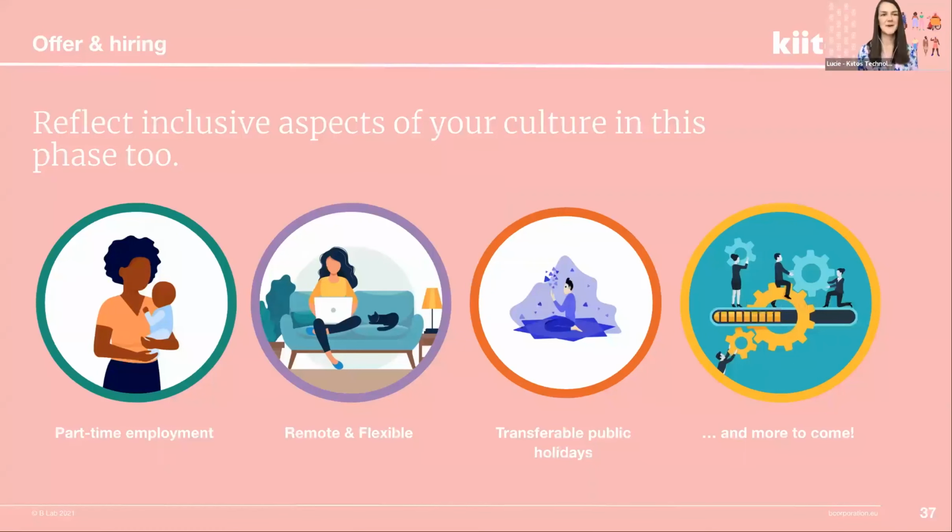Also, very quickly about the offer and hiring stage from Kiitos' side. So really cool to see Tony's benefits, and it's nice to see that we are heading in a similar direction. We actually already offer part-time employment and remote and flexible working hours. This definitely supports parents with kids, caregivers, and anybody who cannot commute, doesn't want to commute, or lives in another country. These are the benefits which I definitely want to highlight and encourage you to think about. They are not easy to implement, but they bring a lot of value.